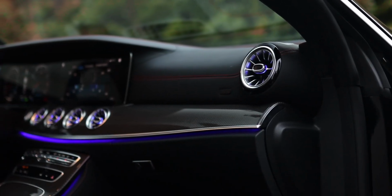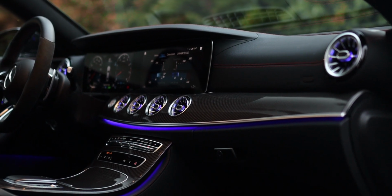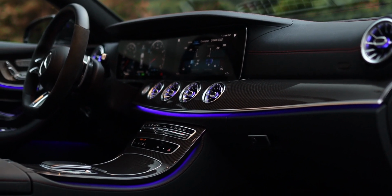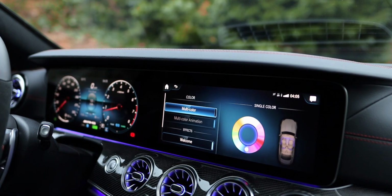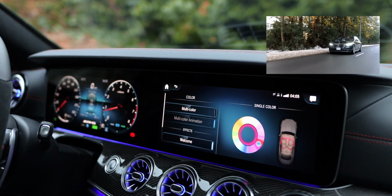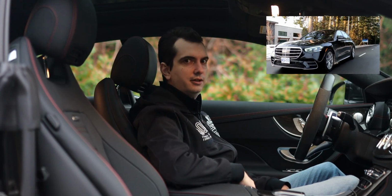As for the rest of the interior, it looks pretty much the same as it did back when this generation of the E-Class was first introduced. However, there are a few differences. One of the biggest being the new infotainment system. It's now the MBUX infotainment. However, it's the first generation, not the second generation that was introduced with the new S-Class. You can check out that video up here if you're interested.